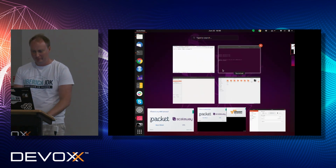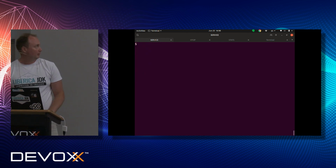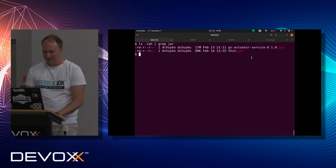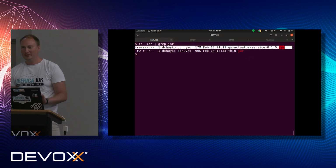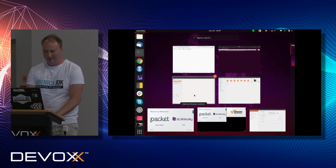Is the screen visible? Yeah? Do you see my terminal? All right. Let's check what I have here. I have a very basic Hello World service that also contains health checks, implemented using Spring Boot. That does very simple things. Let's look at this.